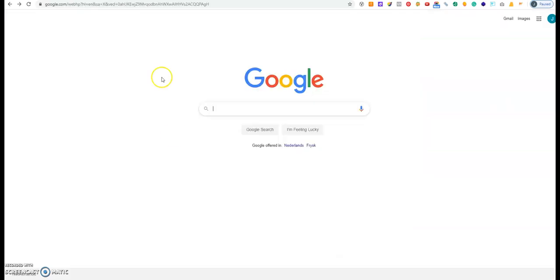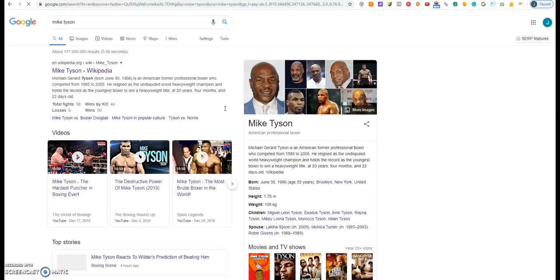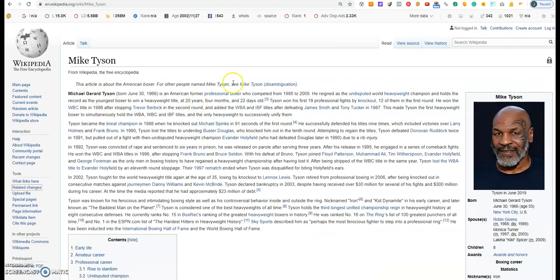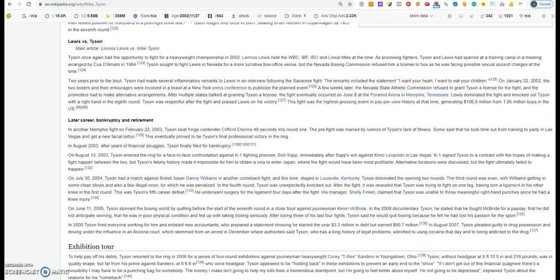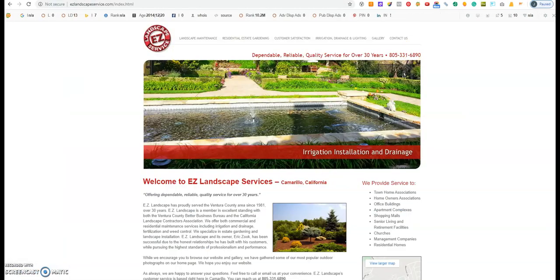Let's go over to Google. Let's type in Mike Tyson and see what pops up. As you can see here, Wikipedia is the first one that's popping up in Google when it comes to the search results of Mike Tyson. Why? Well, let's have a look on Wikipedia. This is why. Content is key. Look at all that amazing content about Mike Tyson's life and what he has been up to in his life. This is actually the reason why content is so important. So the more content you have on your website, the higher you will rank in Google. So let's move on to your website.